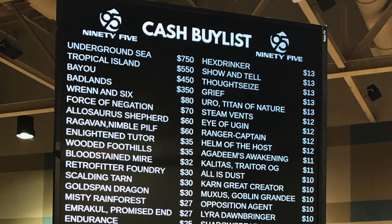This is significant because at $750, the best buy list I can find right now is Card Kingdom at $500. This company is paying 50% above the best online buy list for just this one card. Of course, you also have Tropical, you also have Bayou, and Badlands is not bad. So we have four out of the six dual lands on the buy list, the hot list, if you will. And these will change from event to event. So assuming that I send my buyer to the next event, he'll also report back what the buy list is. And he knows my inventory really well.